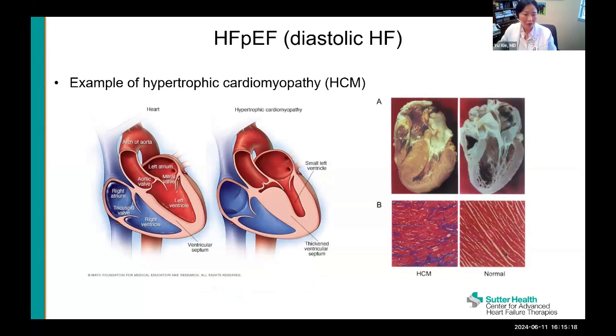And so on the right is an autopsy picture of a heart that's normal in the right column, and then a heart that has HCM in the left column. You can see that for the person with HCM, the left ventricle muscle wall is much thicker. Normal is about 1 centimeter. These people can have it up to 3 centimeters plus.